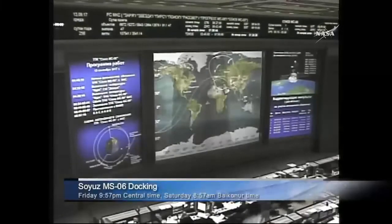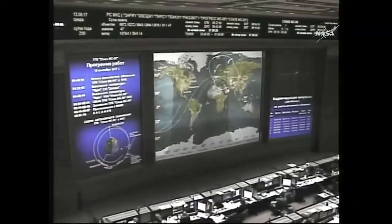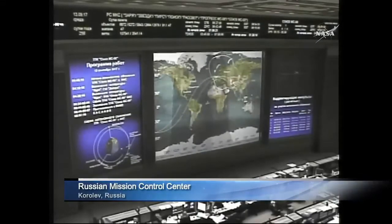And so right now what you're hearing is translations of a lot of the chatter between the Soyuz spacecraft and this room here, the Russian Mission Control Center in Korolev, just outside of Moscow in Russia. They've been in control and overseeing the vehicle ever since it separated from that third stage, when control was handed off from Baikonur to the team in Moscow. And again, we are just about 36 and a half minutes away from the planned docking. Everything going very smoothly with this vehicle.